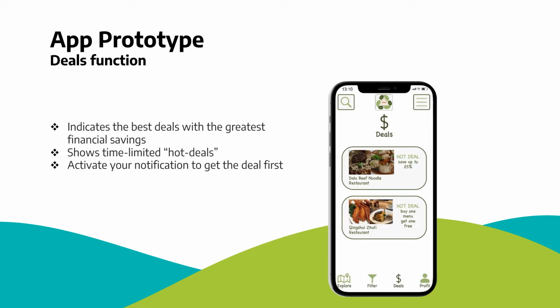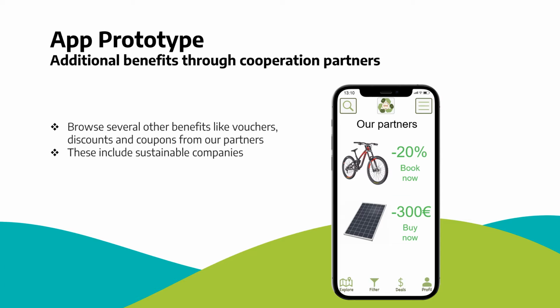So we have the deals function that indicates the best deal with the greatest financial savings and shows time-limited hot deals, the customer can activate its notification to get the deal first. Our app offers additional benefits through cooperation partners. You can browse several other benefits like vouchers, discounts, and coupons from our partners. These include sustainable companies. For example, you can get 20% off if you book a cycle now.